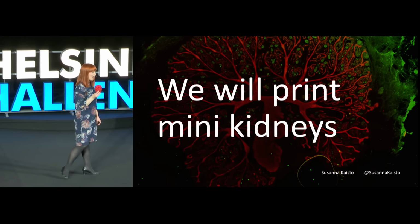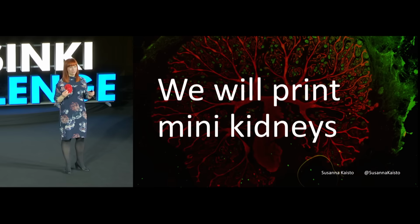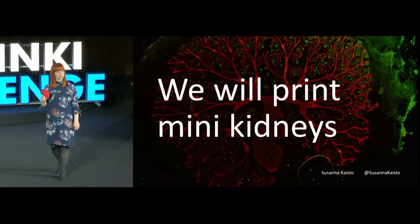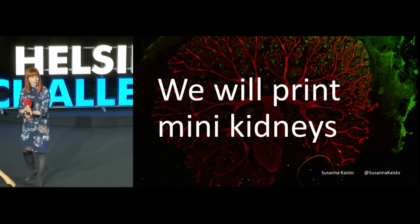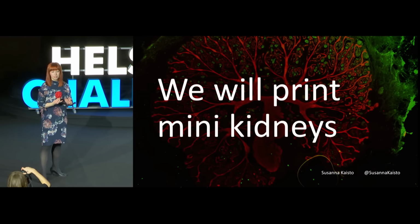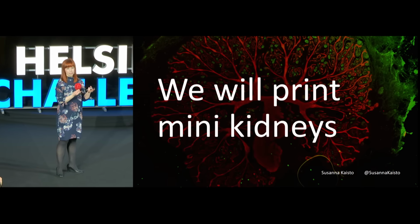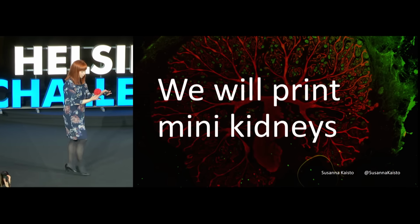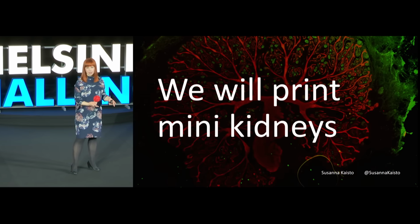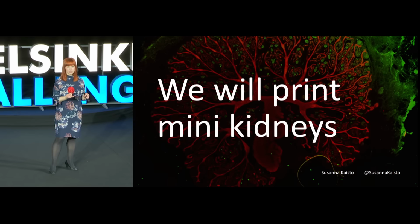But I am certain that if my kids someday would get into this situation, they would go to the hospital, have a skin biopsy taken, and these cells would be transported to the laboratory, and they would be reprogrammed to become kidney cells. The kidney cells would be put in a bioprinter that would 3D print a small kidney bud, just as the kidney starts in the embryo.